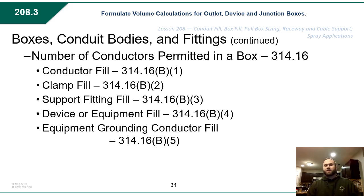Conductor fill, 314.16(B)(1). Clamp fill, if I have an internal clamp, 314.16(B)(2). Support fill, if I have a lighting support coming out of the box, like a fixture stud or a hickey, the permissions given there to count those as fill in the box is found in 314.16(B)(3). Device or equipment fill, found in 314.16(B)(4). Equipment grounding conductor fill, 314.16(B)(5).